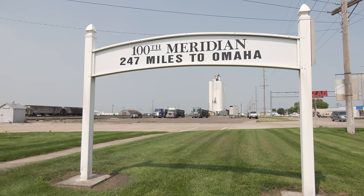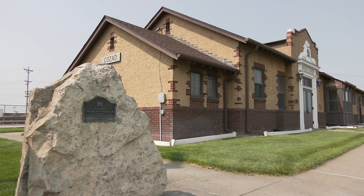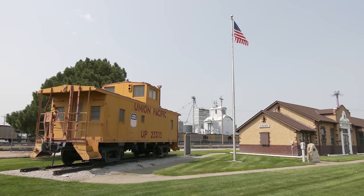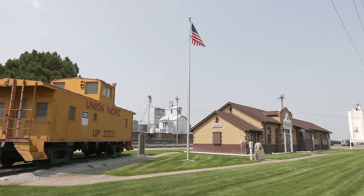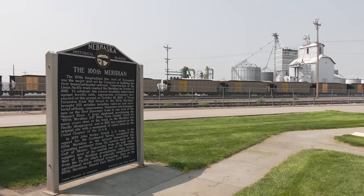During the building of the Transcontinental Railroad, UP track crews arrived at the 100th meridian on October 15, 1866. This was a huge milestone, as President Abraham Lincoln had stated that the first railroad to reach the 100th meridian would win the right to build toward California. Of course, you probably know the rest of the story. Today, trains pass through Cozad without any fanfare, just as they have for the past 150 years.